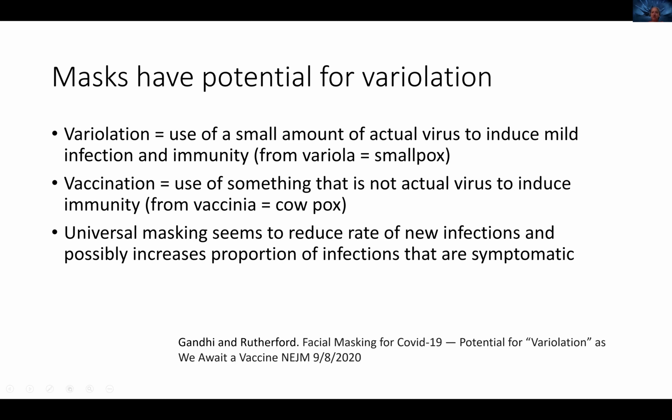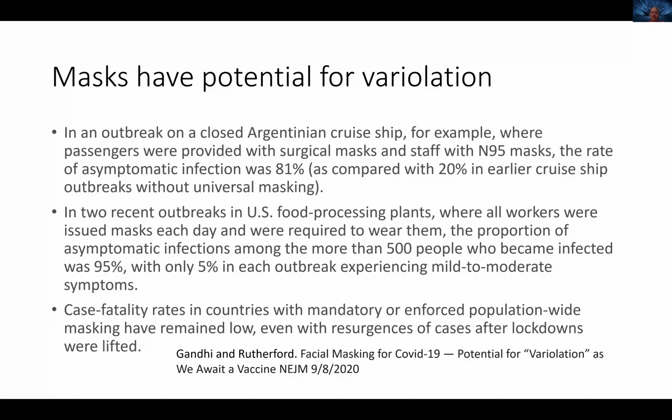There was an outbreak on a closed Argentinian cruise ship where the passengers were provided with surgical masks and the staff had N95s. The rate of asymptomatic infection on that ship was 81%. On an earlier cruise ship without masking, it was only 20%. There were also 2 recent outbreaks in US food processing plants where all the workers were issued masks, and 95% of the infections were asymptomatic among more than 500 people, with only 5% actually having symptoms.